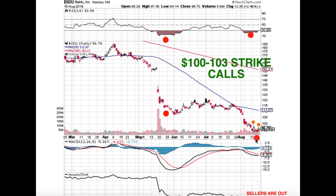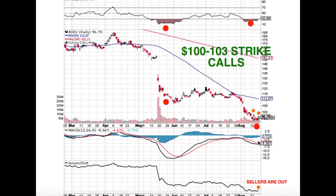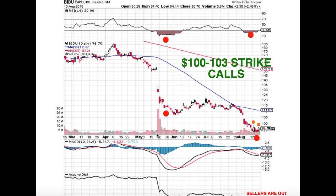The stock drops further to a level of 96, 97 bucks. What happens to the RSI? It's actually higher in relation to where it was before. So that should not be happening. If you see the stock actually dropping lower, so should the RSI. But it's not. And partly, if you analyze the chart, it is because at this point it is dropping on lower volume. And that really tells you, when you look at the accumulation distribution, that the majority of the sellers are out.